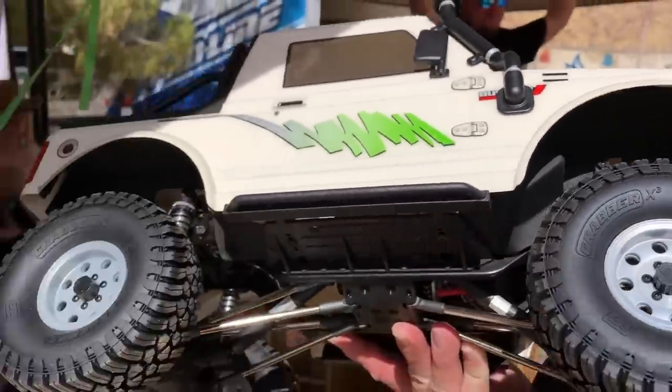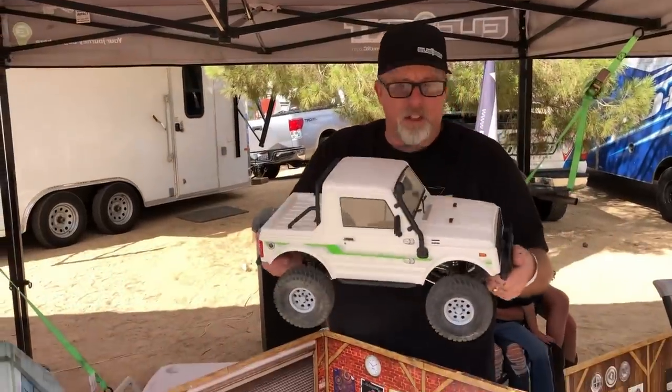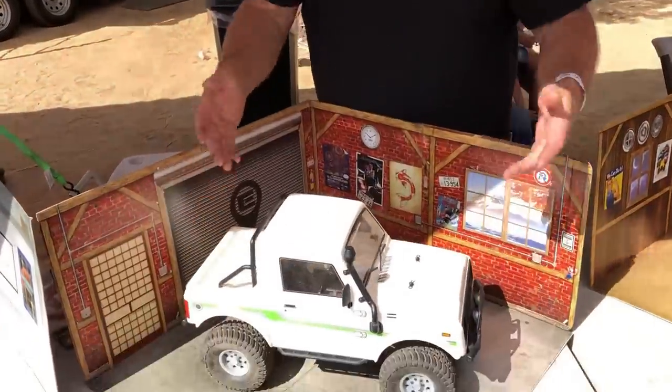It goes for $399. That's an RTR, $399, and you can also get a combo kit for another $50. Nice. If you guys need it, you know why it's hot. I'll start ordering it now.